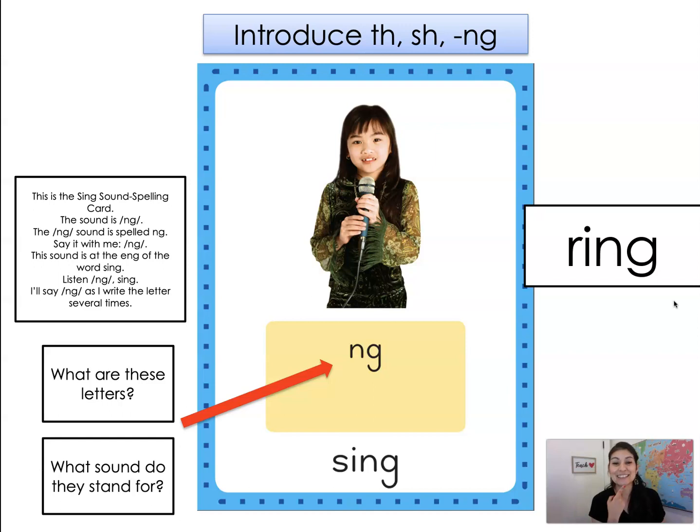Here's the next one, ng. Can you say that with me? Ng. Very good. The ng sound is made with the letters ng. We hear it in sing or ring. Notice I only see the ng at the end of the word. That means I'm not going to use this pattern at the beginning.